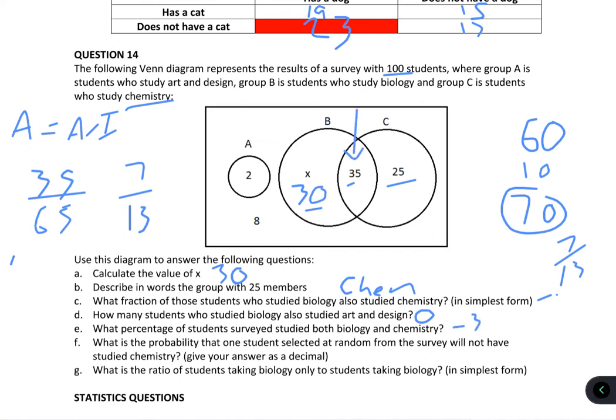So 35%. What is the probability that one student selected at random from the survey will not have studied chemistry? So the ones that have studied chemistry is 25 and 35, which is 60, and therefore 100 take away your 60 will get your leftover ones, which is 40% or 0.4 because they do want a decimal. Okay. So I'll just write that one in.